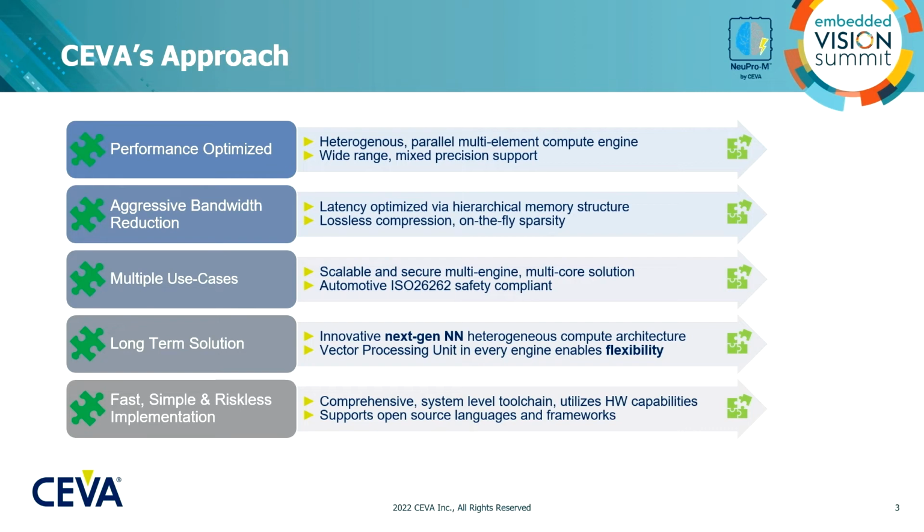When we talk about neural networks, there are many different mechanisms, and we added a bunch of different compute elements that tackle some of the new technologies that have been coming out recently for neural networks. This is part of the solution that we have. We also have a vector processor unit in each of the engines I mentioned, and this gives you the flexibility to run any new layer that comes out even after you have the hardware available. So this will enable a long-term solution.